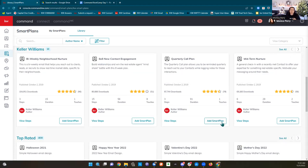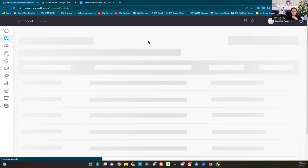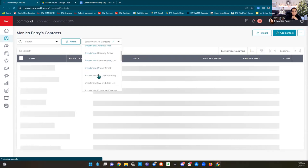The quarterly call plan is super important. They say that we should talk to everybody in our MET database at least once every 90 days. And so the quarterly call plan makes that easy and systematic for you to do. So let's say you did go ahead and add that smart plan to your library and you have a bunch of contacts that have phone numbers that we're going to be calling. I'm going to go into that smart view of demos real quick.